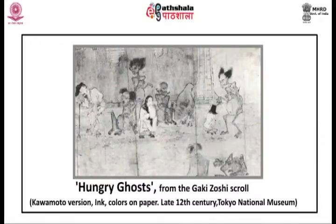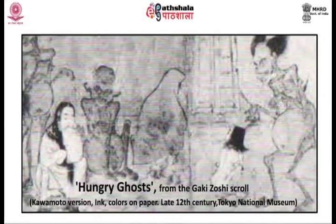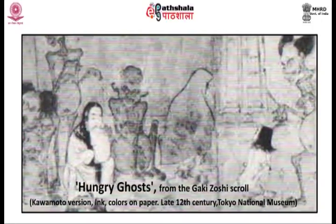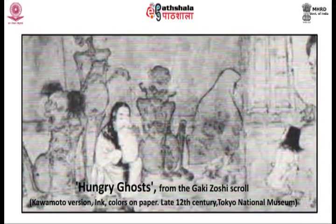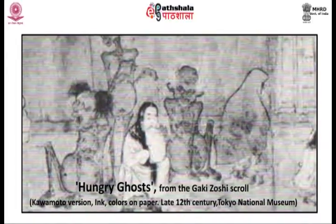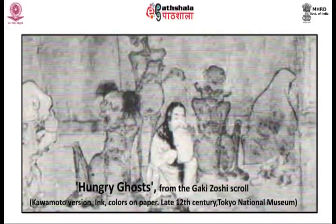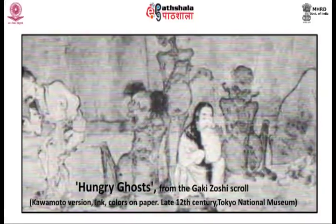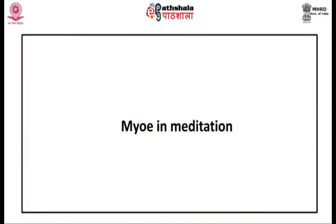For their misspent lives, they suffer unappeasable hunger and thirst, which drives them to seek their food in graveyards and their water at holy wells from which they cannot drink. Graphically, the painting shows how attachment to worldly things in this life leads to similar bondage in the next. Myoe in meditation.